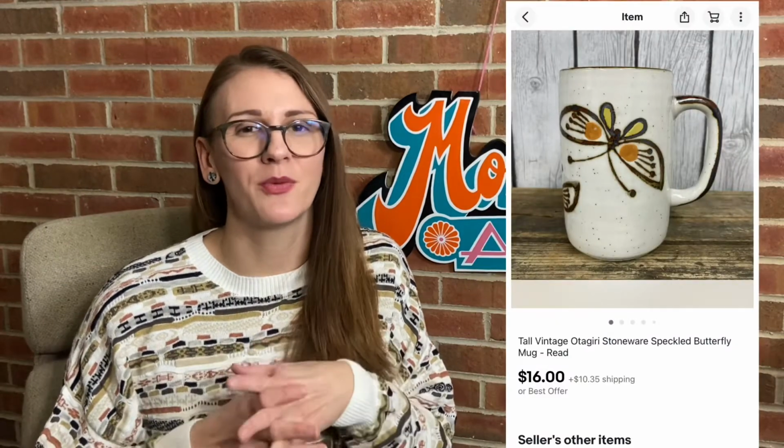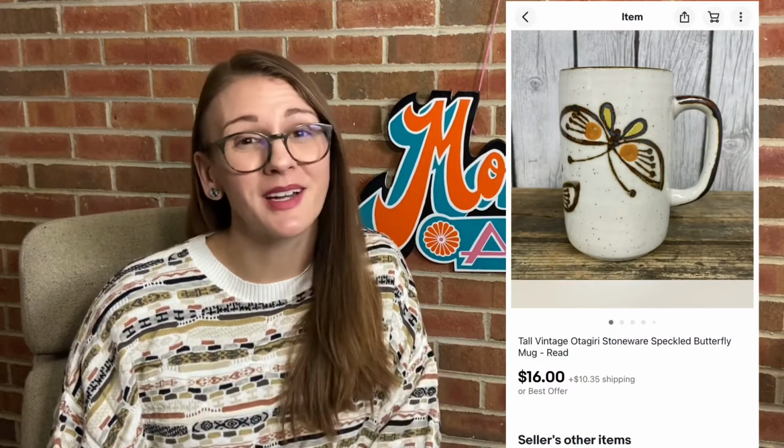I, in personal experience, have done well with kind of stoneware mugs, and those are the ones that are like kind of just a stone color, gray tone, and speckled. I don't know a lot about pottery, but I know that I've had good luck with those sort of mugs in my shop.